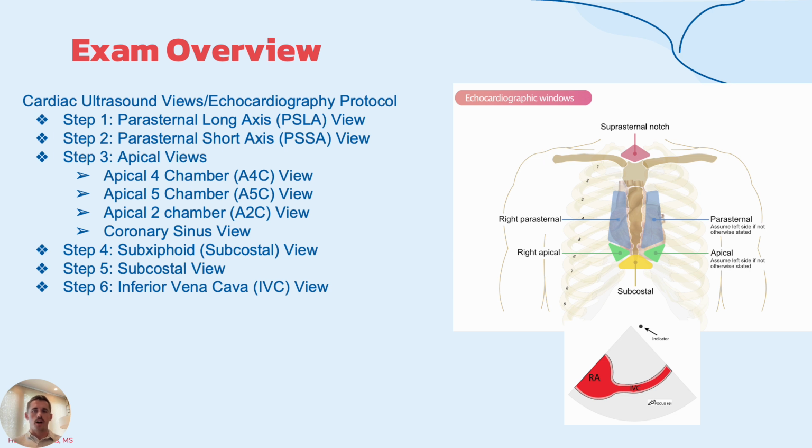So our exam overview, the first thing to note is that multiple views are obtained in each window. So some parameters, like the measurements we'll be taking of the left ventricular diameter, can be evaluated in several different views in order to assess the reliability and reproducibility of these measurements. Starting off with positioning, we're going to look at the parasternal long axis view, the parasternal short axis view. Then moving into the apical views, we'll do the apical 4-chamber, 5-chamber, and 2-chamber view. You can look at other multi-chamber views of the heart, but in my research, I decided to focus on these. And then coronary sinus view, subcostal view, subxiphoid, and IVC view.